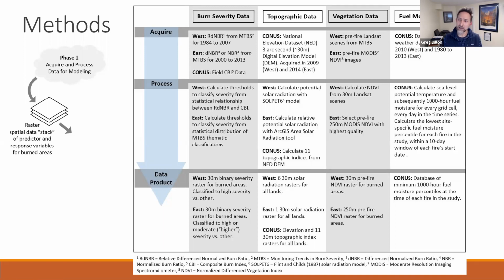We flipped that so that in referring to, say, 90th percentile conditions, we were actually referring to 10th percentile fuel moisture, but to put it in terms that are similar to the way that fire practitioners are used to talking about fire. ERC, energy release component, is another metric that they're very used to talking about in terms of 90th, 95th, 97th percentile. So we used a 1,000-hour fuel moisture index.